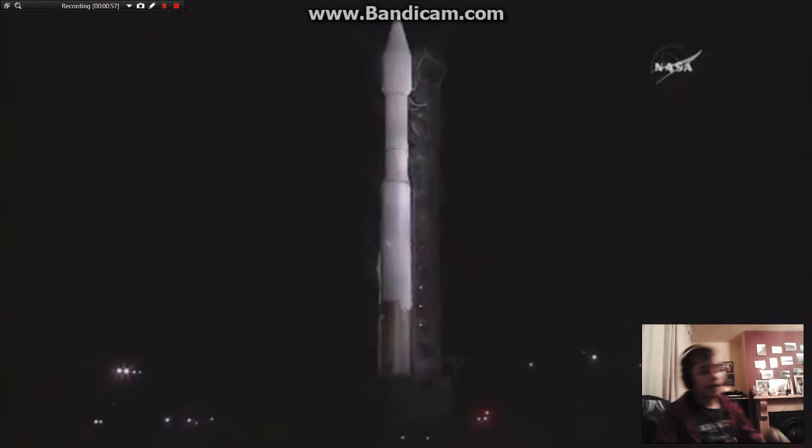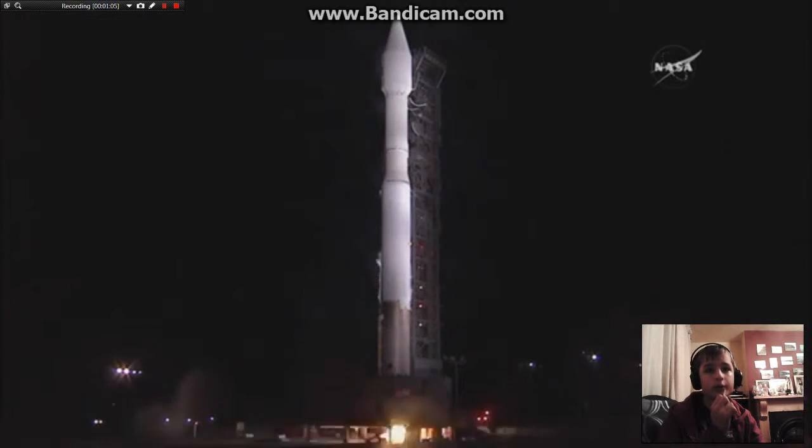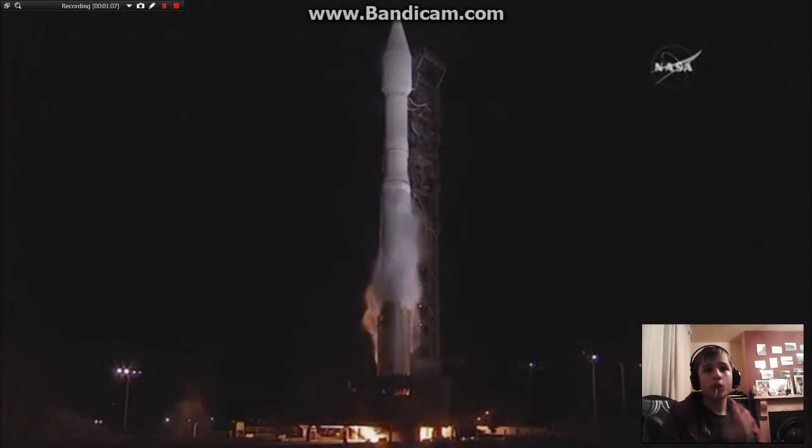Of course, T-minus 10, 9, 8, 7. NROL, we don't actually know what the payload is. It's classified. 6, 5, 4, 3, RD-180, 2, ignition. We have RD-180 ignition.